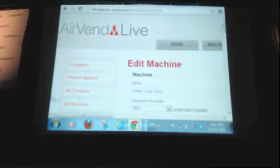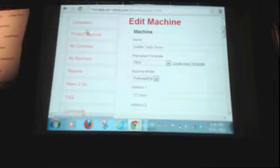I kind of wanted to show the back-end system. Let me pull that up. Wow, I've got a small resolution here. So, on the back side... thank you. I keep moving too much.